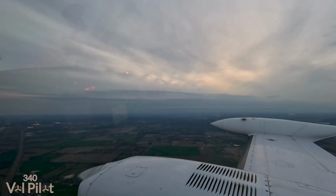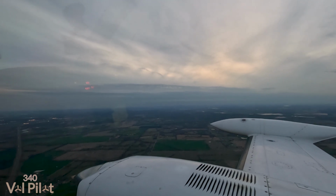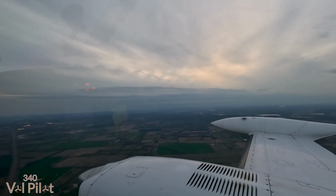Western traffic, Cherokee 95 Romeo, 3 miles to the west, crossing midfield at CPA, join left downwind 17, West Memphis.